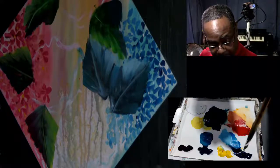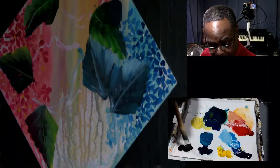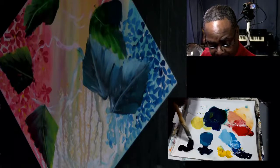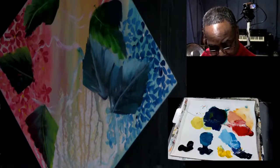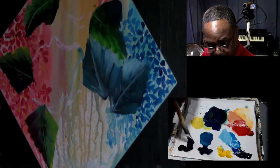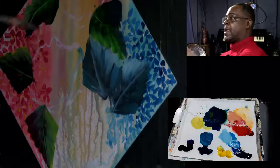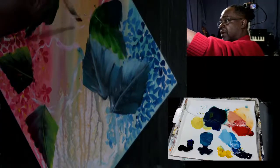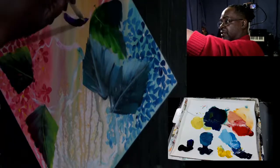Before I do that, we'll deal with the purple right now. You guys are gonna think I'm absolutely crazy, but that's all right. I'm getting a little bit of glycerin. I'm gonna put it into the purple. All right. And we'll throw the purple right in here like this. Just like that. That's enough of that. And maybe we'll throw some of that purple in here like this.